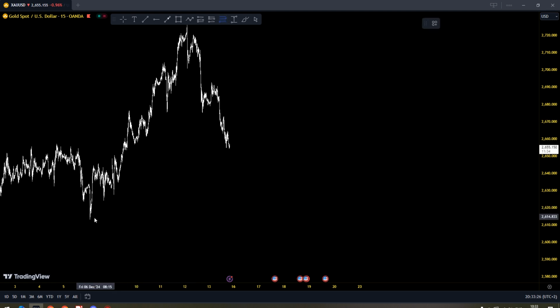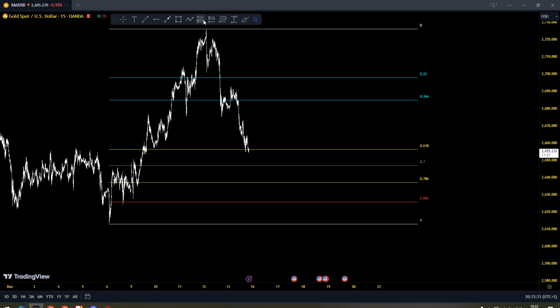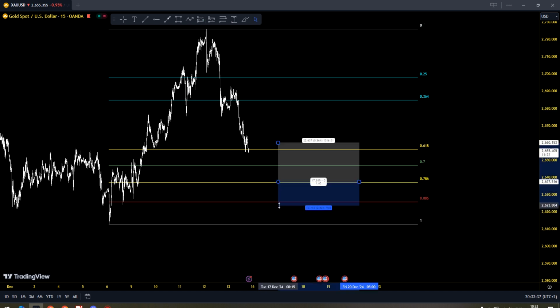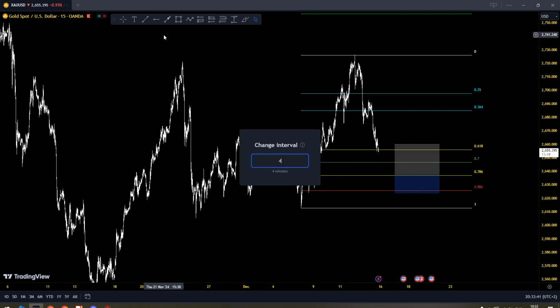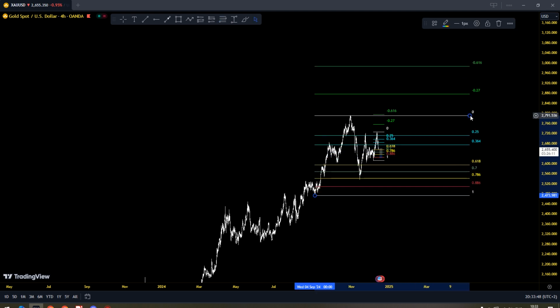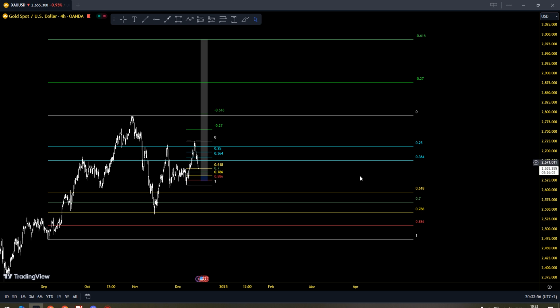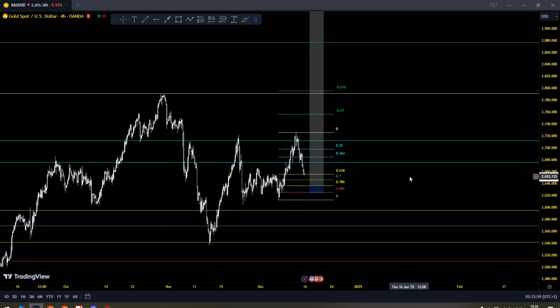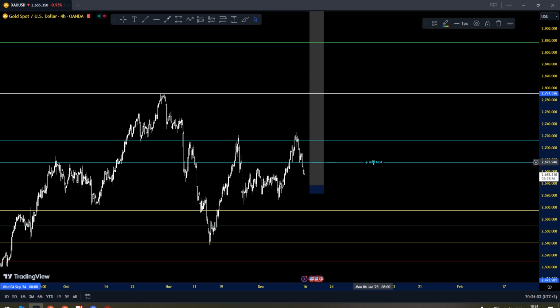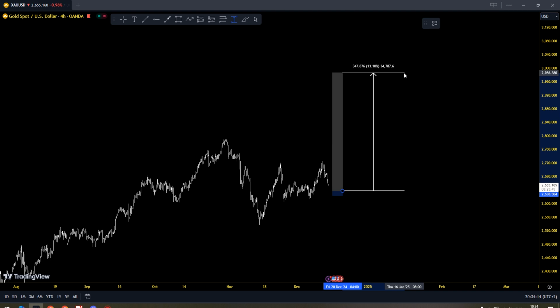So what I'm overall looking for is this structure entry point. Entry here, stop loss here, and I want to take the full structure take profit. If you look at the full structure here, I want to take the full structure take profit here. So that's the one opportunity I'm gonna look at next week. If I delete this one, and look at this, our risk reward ratio is 25, and the pips we are looking for are pretty amazing.